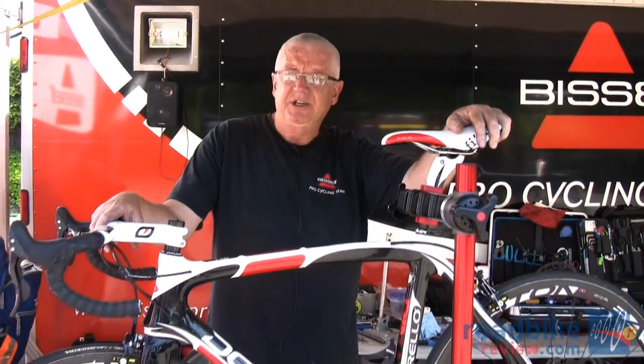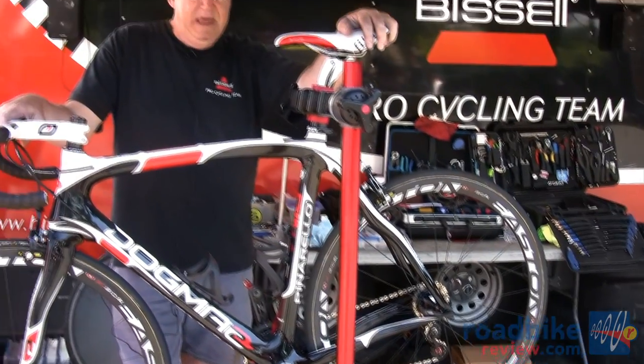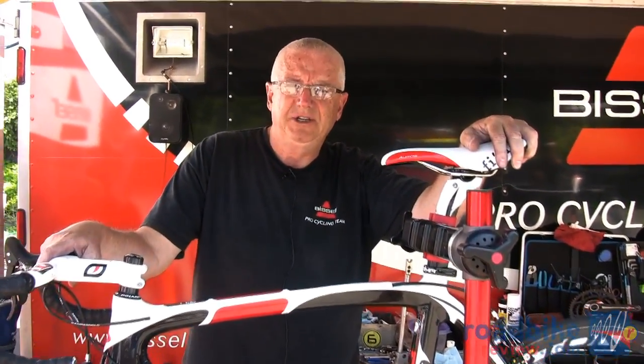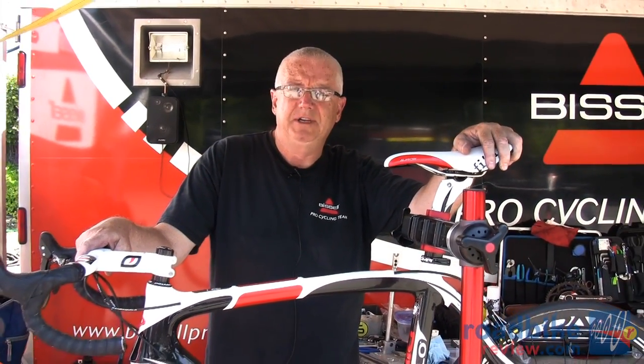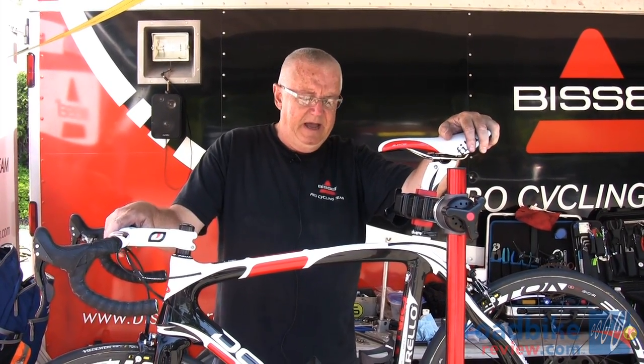Our tires are Vredestein. Vredestein sew-ups are very consistent. They're very round. We use Speedplay pedals. We like Speedplays because they give us a good combination of rotation as well as some ability to control that rotation if our sprinters run into difficulty.